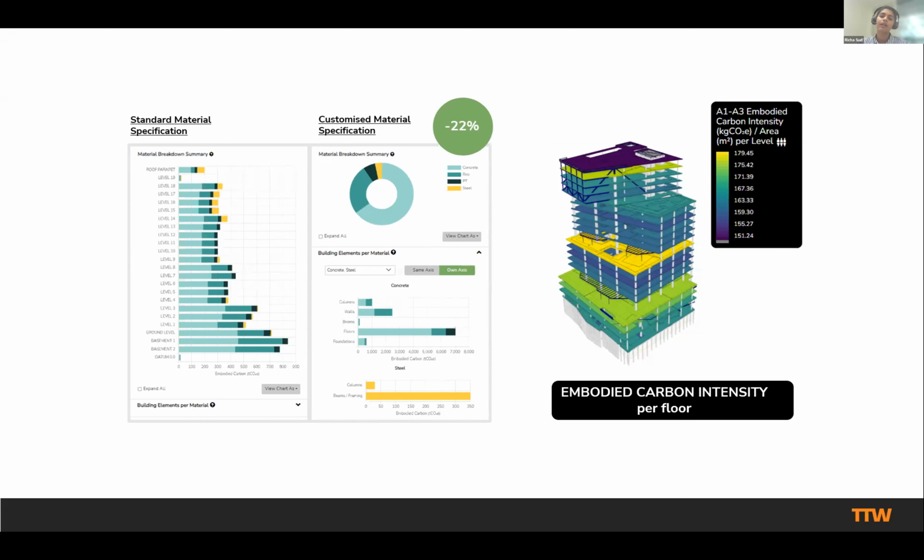Then we also link this data back to our 3D models, and we can produce heat maps like you can see on the right that perhaps communicate more clearly where exactly the high emitting elements in the building are. Broadly speaking, with these visualizations from our tools, what we want to focus on is how to effectively communicate embodied carbon both to our engineers so they can make better design decisions, and also back to our clients and our design teams so that we can also help them increase their understanding on the topic.